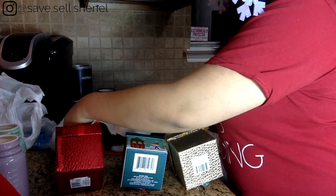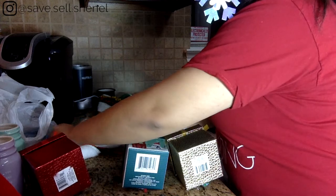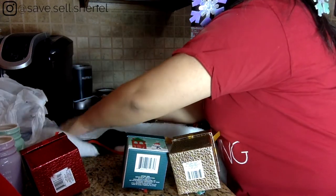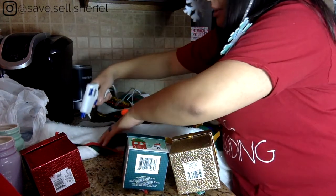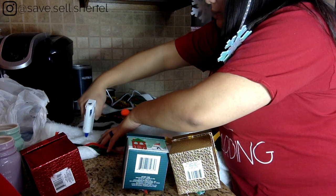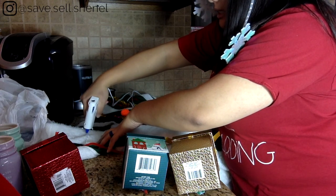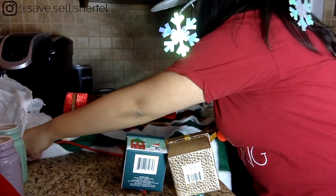Okay, so I'm going to glue a line. You want to find where the end of your dress is, so I'm gonna put mine not quite right here. I'm just gonna create a line at the bottom, the hem of the dress, make a straight line so I can attach the box to the dress itself. And then you do the same thing for the rest of the boxes.